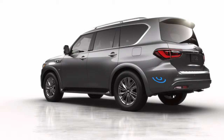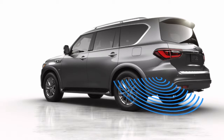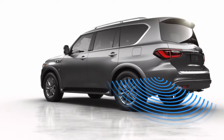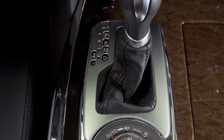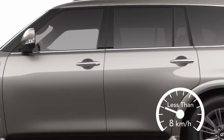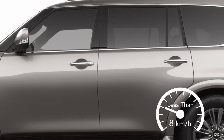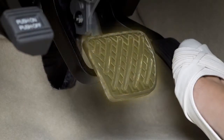The Backup Collision Intervention System, or BCI if so equipped, uses radar sensors near the rear bumper to help alert the driver to approaching vehicles or objects while backing up. If enabled, the system operates when the shift lever is in reverse and the vehicle speed is less than approximately 8 km per hour. When an object is detected, the system applies brief braking pressure while the vehicle is moving backward.